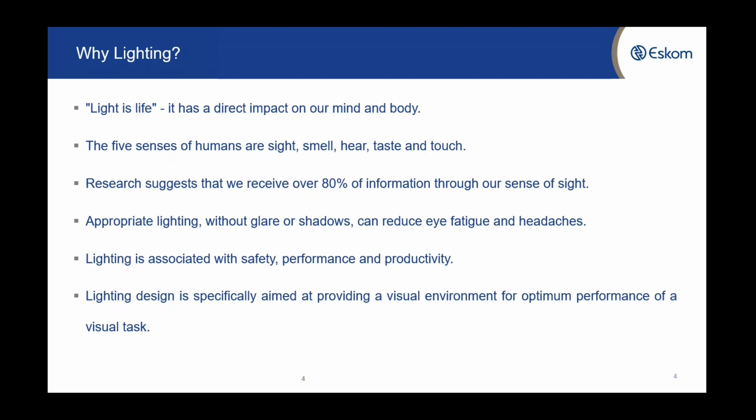Humans have five senses. They are sight, smell, hear, taste, and touch. We receive over 80% of our information through our sense of sight, which indicates most of the information we receive about our environment is visual.